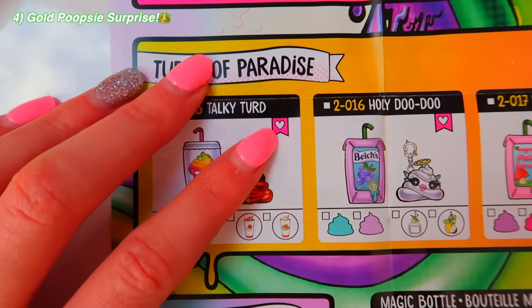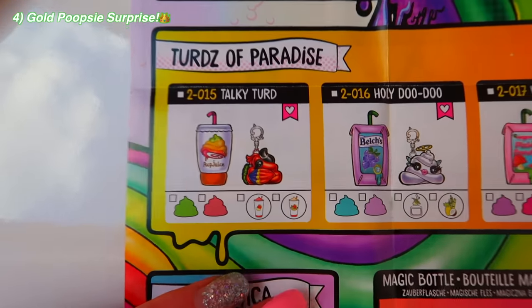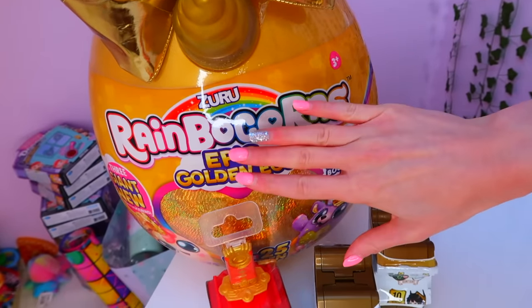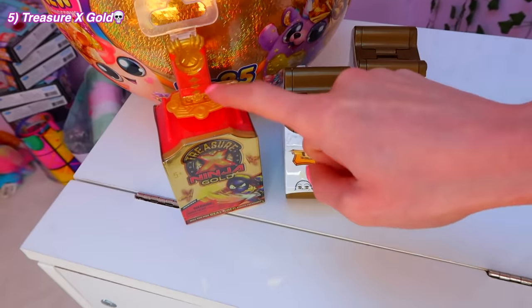So we got the pink heart, which means she is a common. Oh my gosh, guys, we suck. We're getting so close to unboxing the epic golden egg with 25 golden surprises. But firstly, let's go for this one.